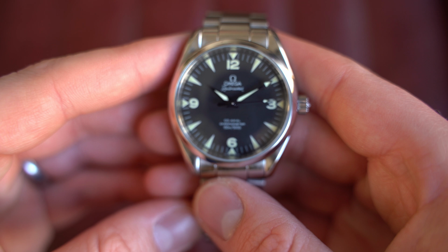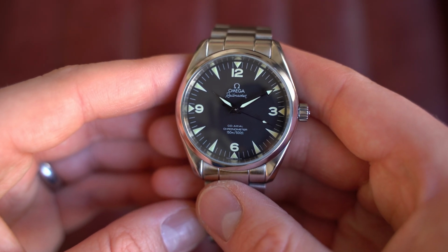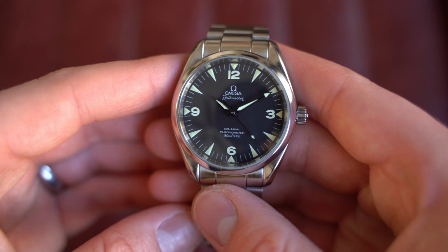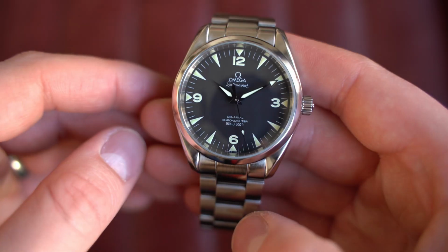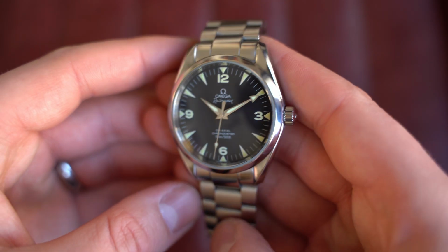Anyway, so this is the reference 2503.52, and inside is the automatic Omega co-axial caliber 2403, so one of the earlier co-axial escapements. And as I say, it's from circa 2005, 2006, and this is the 39mm reference. It doesn't come with any box or paperwork, but it does come with its original bracelet. And yeah, let's show it on wrist and talk dimensions.